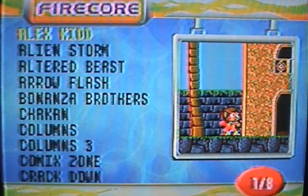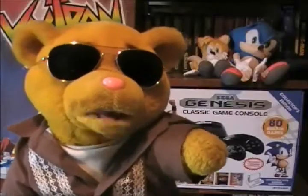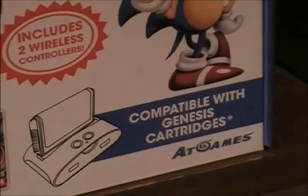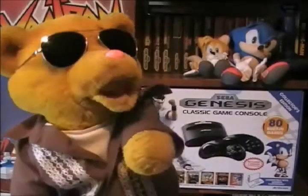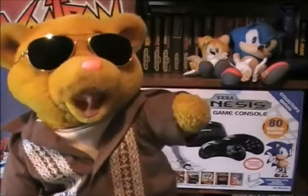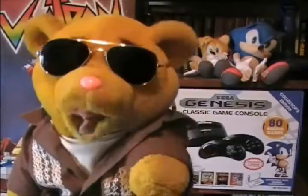God damn it. So, I mean, the big question then is, how compatible is this with regular Sega Genesis cartridges? It says that it's compatible with Sega Genesis cartridges, but just how many games actually work for this thing? Well, let's try it out. I got a bunch of games. I mean, I got like over 300 games in my collection. So let's do it. Let's see how many of these games actually work, right?